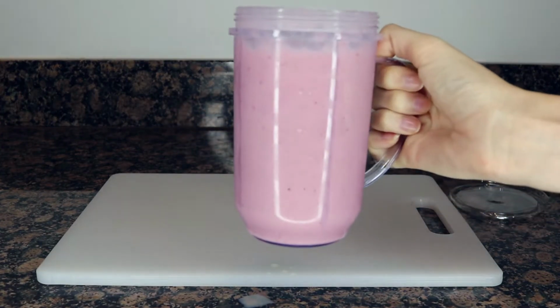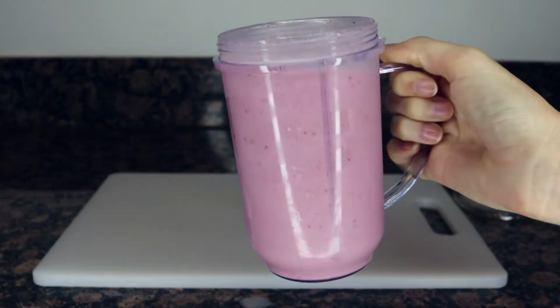This is just super good and fresh, and definitely helps you get your fruit in for the day.